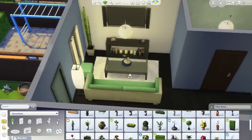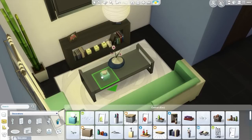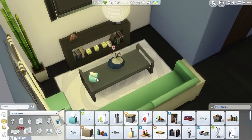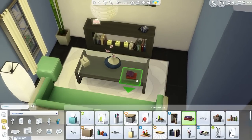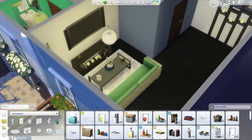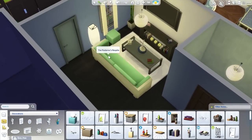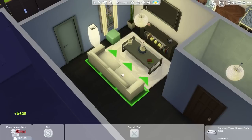And I am thinking about actually changing the couch. I'm not so sure about that one. Maybe a simpler one would be a little bit better. But we can get some tissues on the end table here. Yeah, we'll go with that. We have some books. This person can be into reading. So I do want this place to look sort of homely. Okay, so I'm gonna try, yeah, I think this couch will look a little bit better.